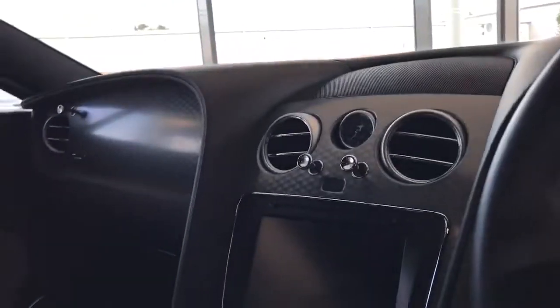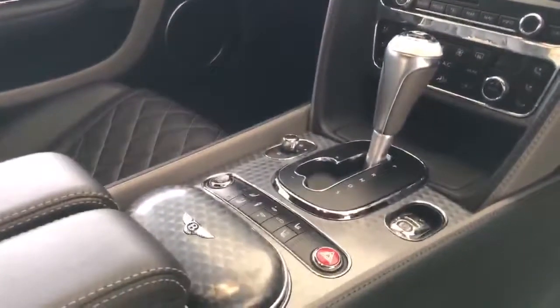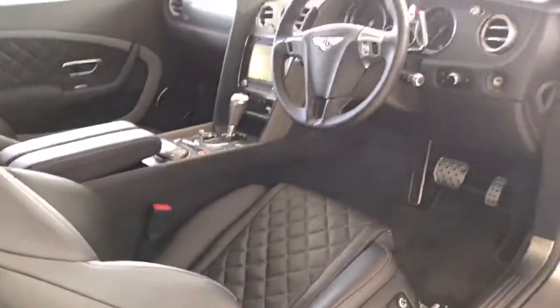Additional features include reversing assist camera, storage case to the centre console, seats which are heated, ventilated with a built-in massage function, and a heated steering wheel.